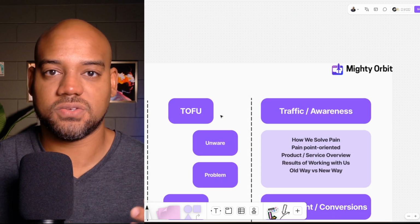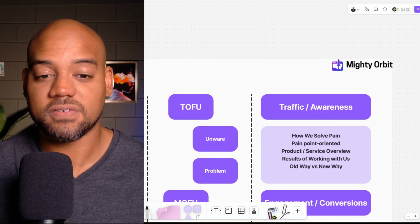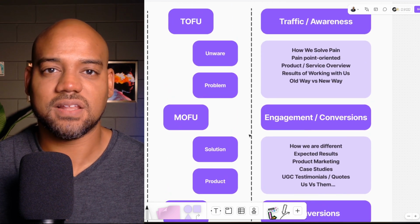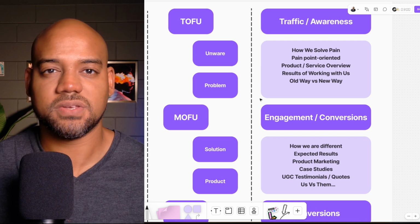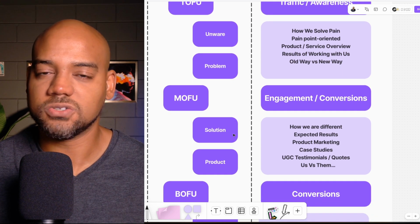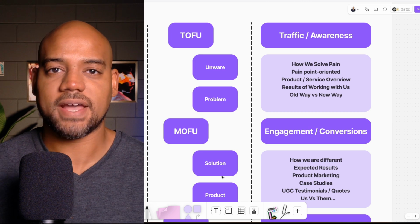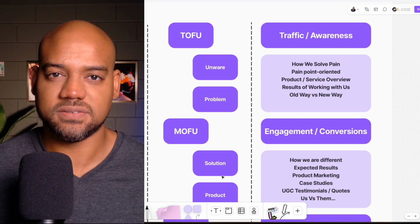So let's start off first with making sure we have a really good understanding of the buyer's journey. That's really broken down into 3 funnels where you have the top of the funnel, middle of the funnel, and the bottom of the funnel. And within there, I like to lump the buyer state of awareness, where someone can be unaware, problem aware, solution aware, product aware, and most aware of your product. Those all then map back to specific campaign objectives and goals.